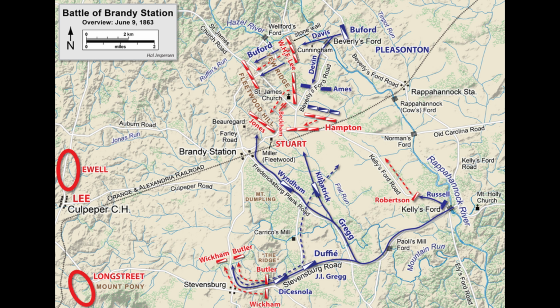Pleasanton's attack plan called for a 2-pronged thrust at the enemy. Buford's wing would cross the river. This is the first time we're hearing of Pleasanton. Right. Buford's wing would cross the river at Beverly's Ford, 2 miles northeast of Brandy Station. At that very same time, Gregg's men would cross at Kelly's Ford, 6 miles downstream to the southeast. Pleasanton anticipated that the Southern cavalry would be caught in a double envelopment. Surprised, outnumbered, and beaten. He was, however, unaware of the precise disposition of the enemy.